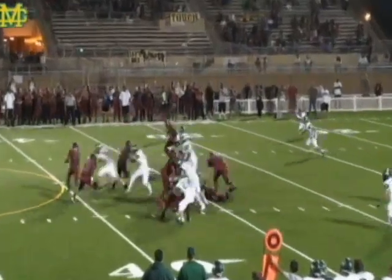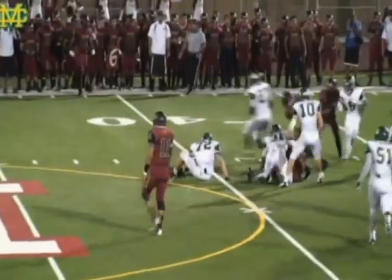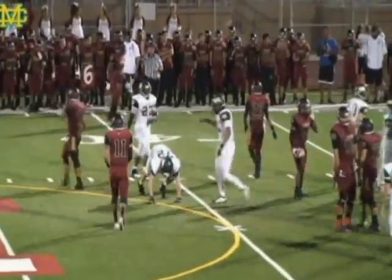Man in motion. Ball is given to the man in motion, but the Mustangs are not fooled. 72, Nate Mahoney right there.